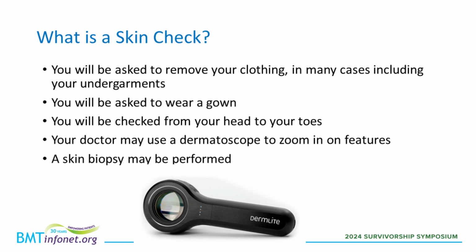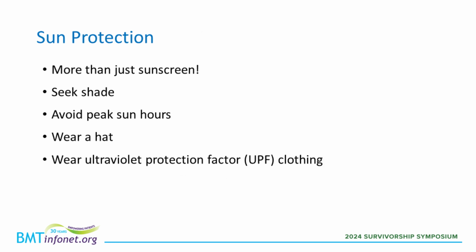Skin checks are pretty straightforward. For a skin check, you'll come into dermatology clinic. You'll remove all your clothing and put a gown on. We'll check from your head to your toes. And then we use a little instrument called a dermatoscope to zoom in and magnify certain features. If we need to, we'll obtain a skin biopsy.